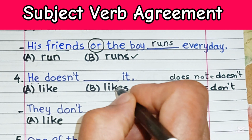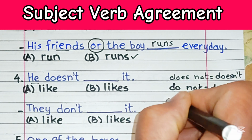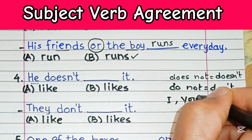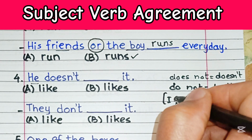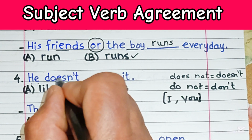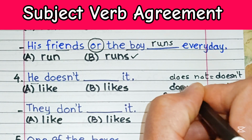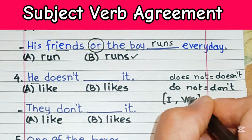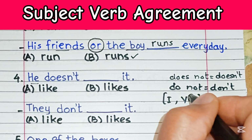The exception to this rule appears in the case of first person pronoun, that is I, and second person, that is you. So these are actually the exceptional cases. So as I mentioned, doesn't is a contraction of does not and should be used with a singular subject except I and you. Don't is a contraction of do not and should be used only with a plural subject. And I have mentioned that with these pronouns, the contraction don't should be used.